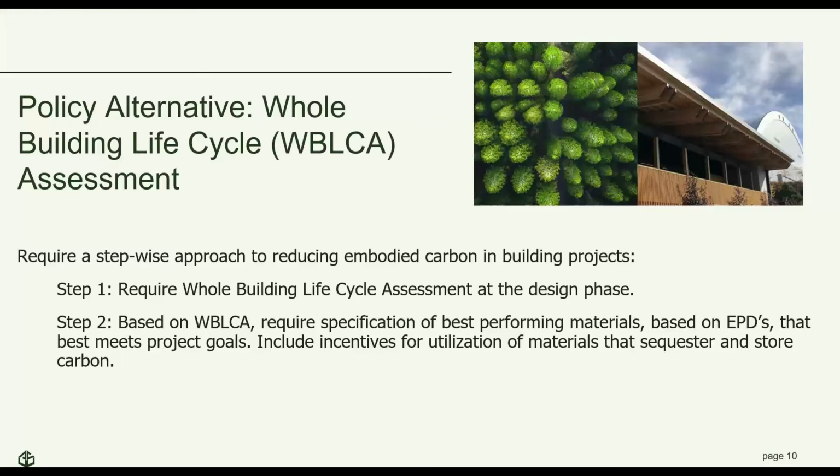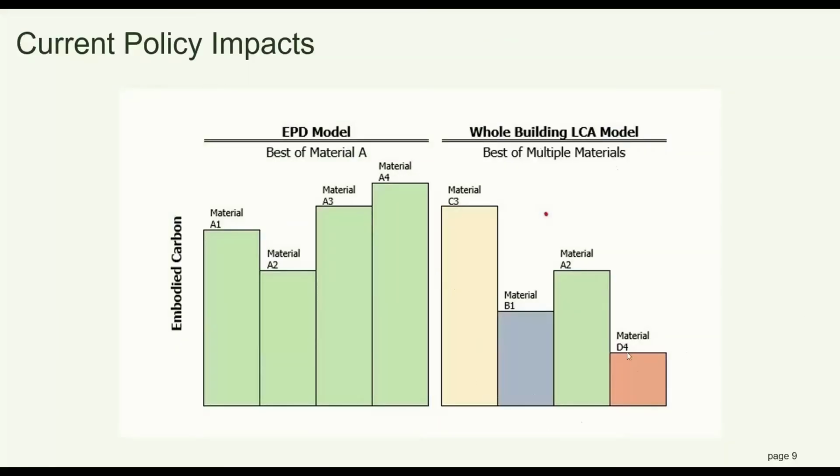So the alternative to a buy clean is whole building life cycle assessment. It's a stepwise approach to reducing embodied carbon in building projects, wherein the first step is to require whole building life cycle assessment at the design phase. Therefore, you're getting the best material that serves the same function, rather than simply a material that is best within its product category. You're getting the absolute best material from the standpoint of embodied carbon.